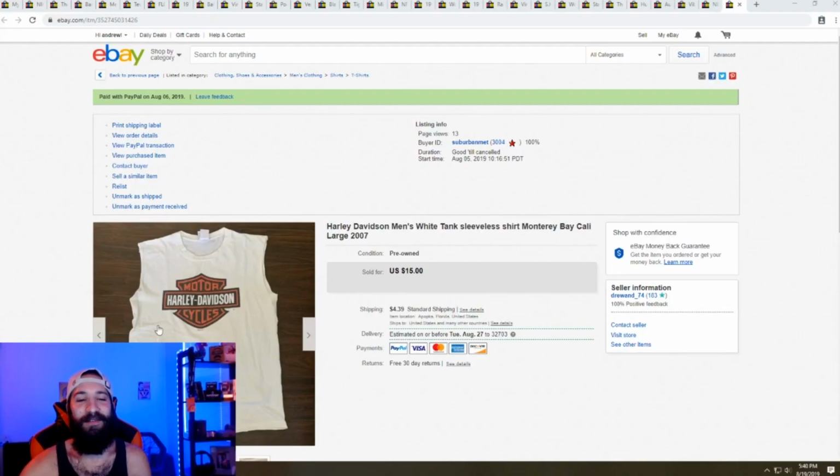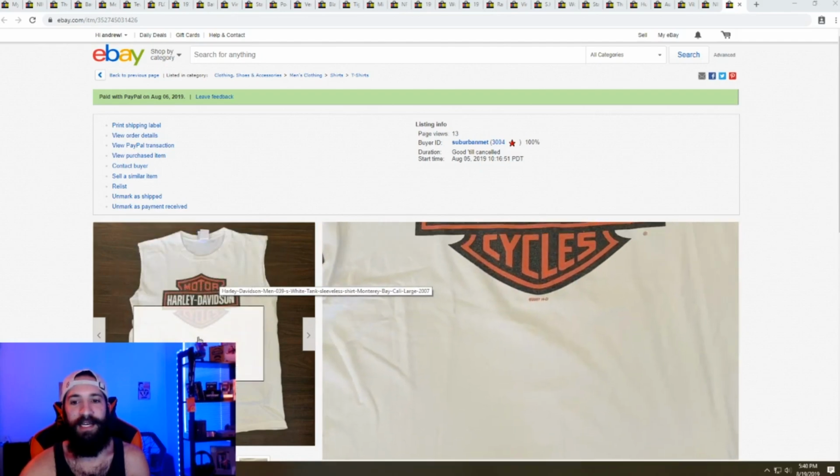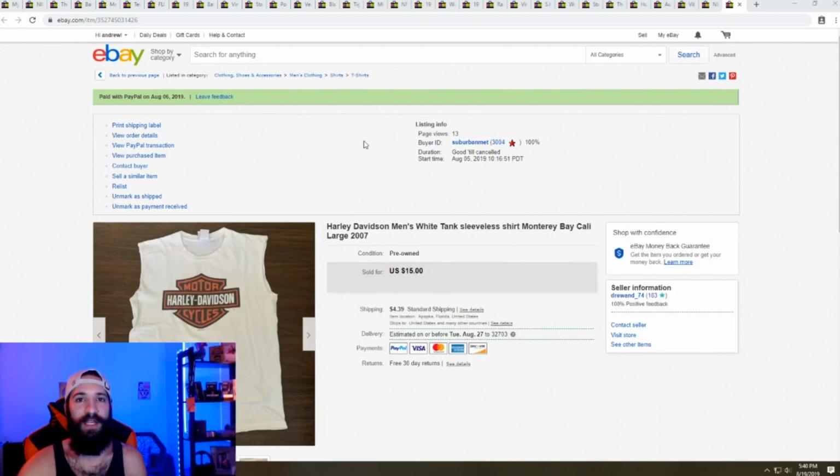All right, so the first one that I want to show you guys is this Harley Davidson shirt right here. It's actually a cutoff. Someone cut the shirt into a tank top. You can see the date right there is 2007. I sold this for $15 and the buyer paid shipping.